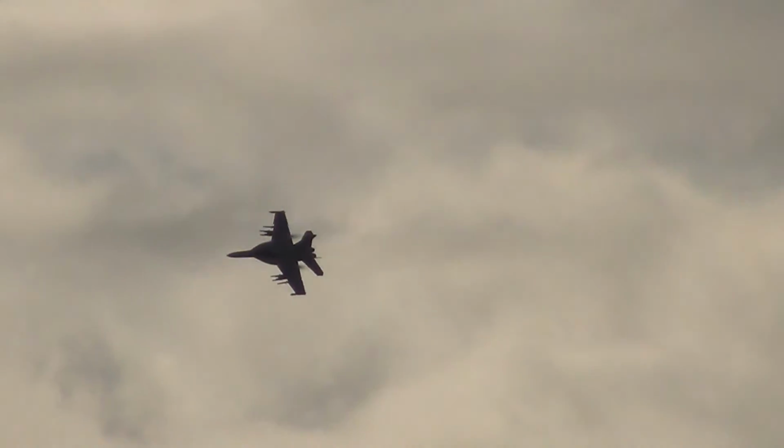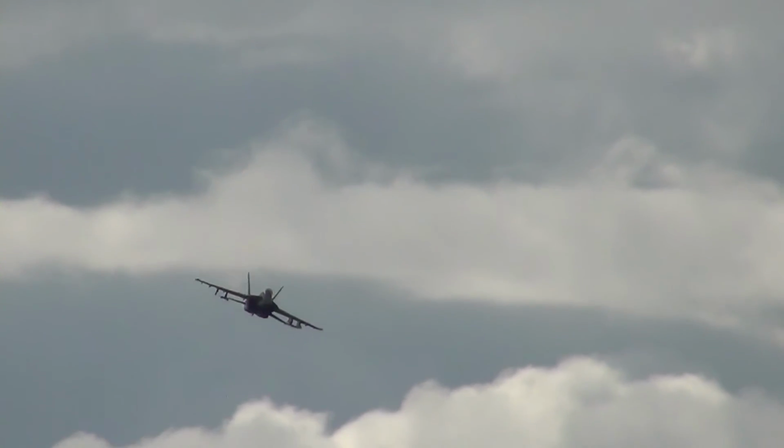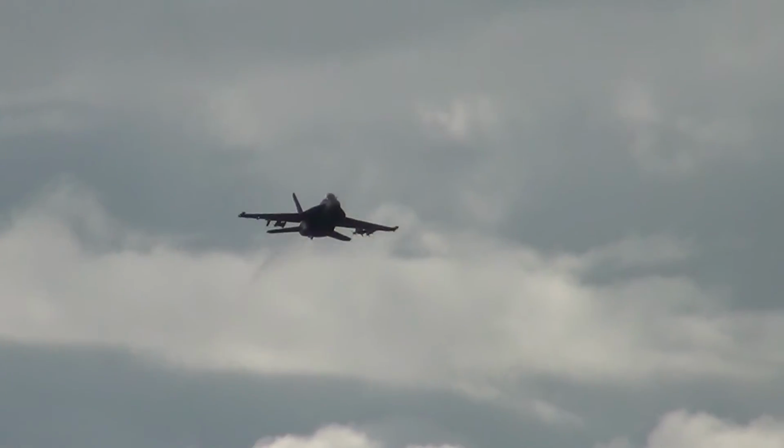Full lateral spiral stick and rudder pedal, maintaining up to 40 degrees angle of attack to roll the aircraft upright. Wow, doing the job up. You can see it.